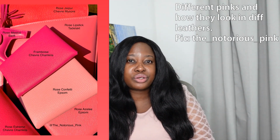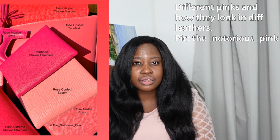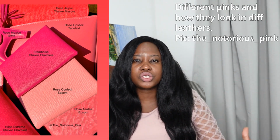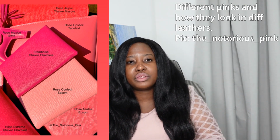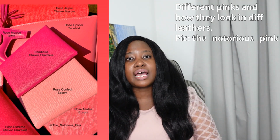So I'd be very curious to know, which leathers do you think hold color better? Which ones do you think look nicer? I feel like ostrich leather just looks great in these bright colors like pink and red and yellow. I feel like ostrich leather doesn't lend itself to the neutrals. We'll talk about neutrals another time and the darker colors of the brand, but I do feel like ostrich leather looks really great. I feel like croc just looks better in that patent finish.